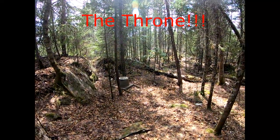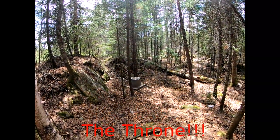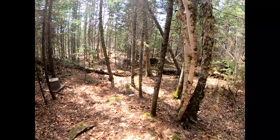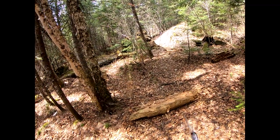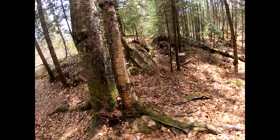This is interesting, guys. This is our toilet for the next few days. Basically a hole in the ground with a toilet seat in the middle of the woods. Isn't that interesting? Out here trying to cut some firewood. This doesn't do a lot, so we're basically just doing twigs and stuff like that. Bringing it back to the camp.